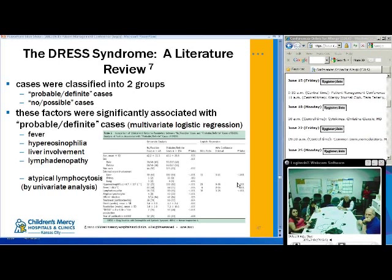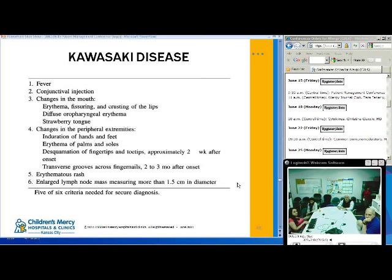So I just wanted to throw up the slide of the diagnostic criteria for Kawasaki's disease, because again, that has similar symptoms. So obviously the big ones, the erythematous rash, the lymph node. But again, in Kawasaki's, you really just have to have one lymph node. You probably need to have multiple areas for DRESS syndrome. Fever is the other one. So those three are pretty common or similar in the two groups.